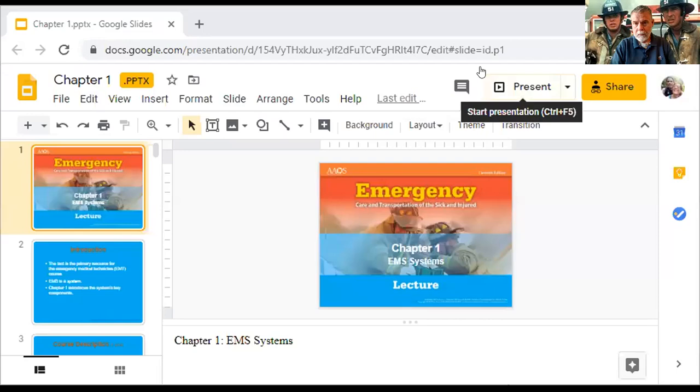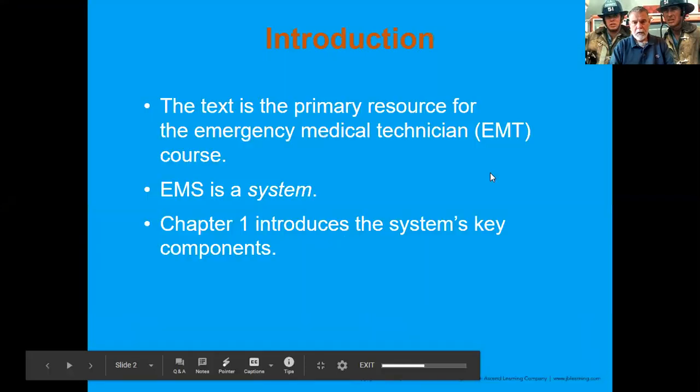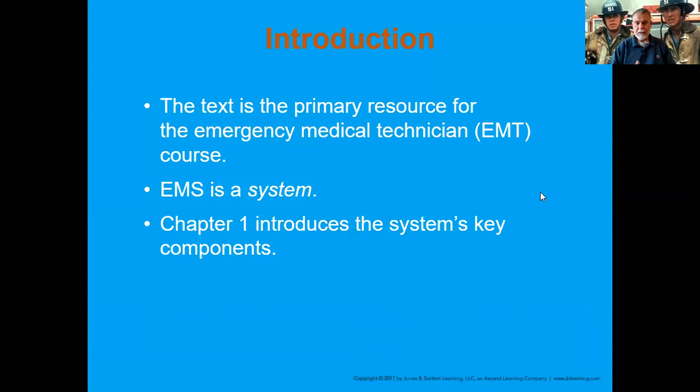So jumping into chapter one, EMS systems. Here we go. Chapter one is, and recognized with our program, the textbook is where all the answers are going to come from. Okay, if there's ever something we need to refer back to, that's going to come from your textbook.